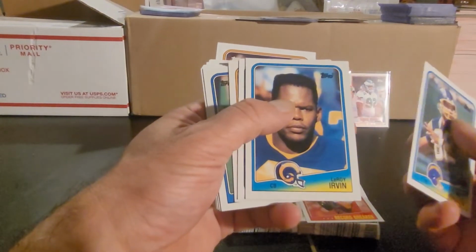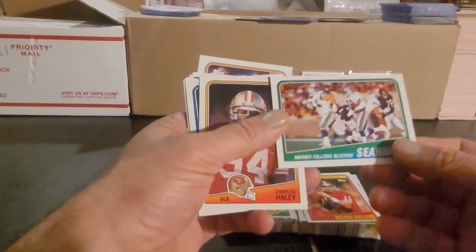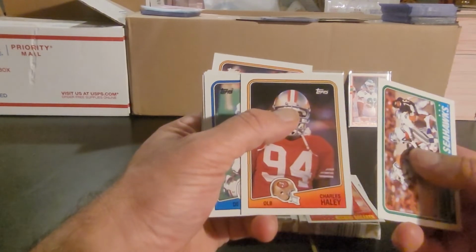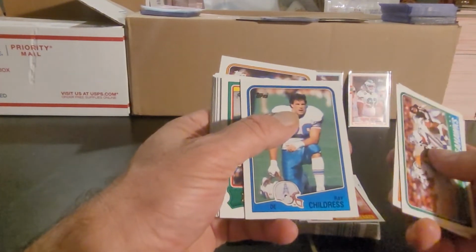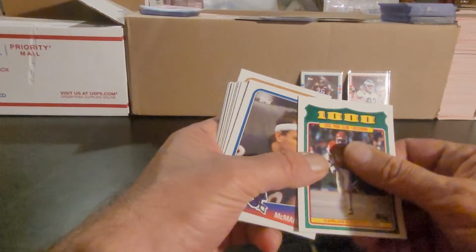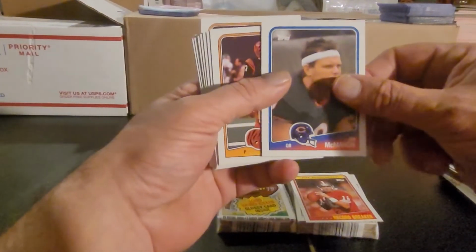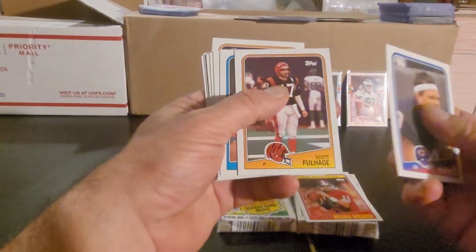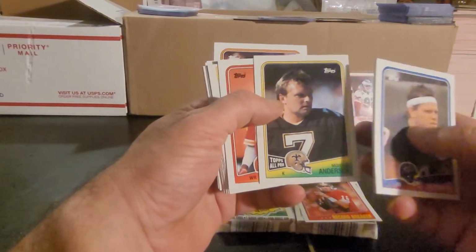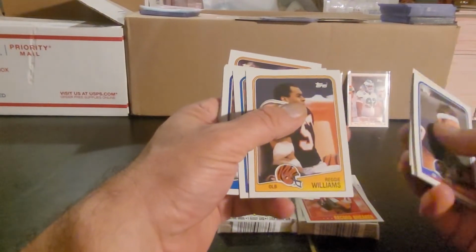Kellen Winslow. Leroy Irvin. Got Seahawks. Warner follows blocking. Charles Haley. Ray Childress. And we got 1,000-Yard Club. Now this is the one that the gum was kind of stuck to. So Carlos Carson. Jim McMahon. Scott Fulhage. John Offerdahl. Morten Andersen. All right. All-Pro card there. Stephone Paige. Checklist. Reggie Williams.